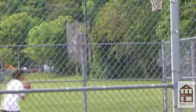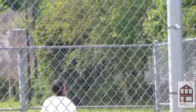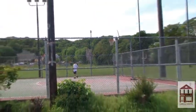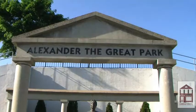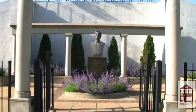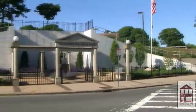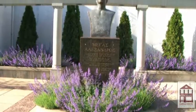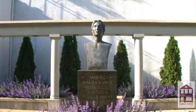There is, for example, a large ethnic population of Irish and Greek residents who have added tremendous cultural value to the neighborhood that has helped shape its character. Check out Alexander the Great Park, a centerpiece of the community for over a decade, as an outstanding example of the Greek cultural influence.